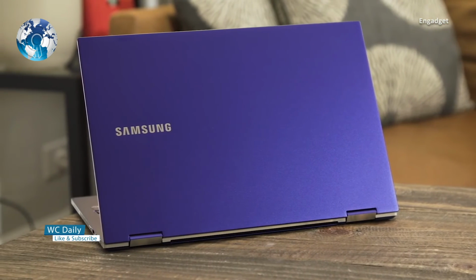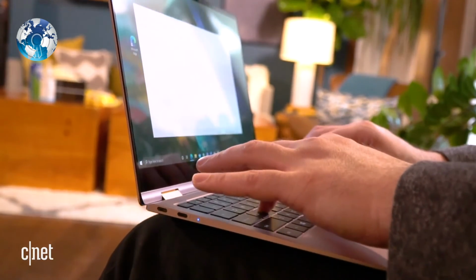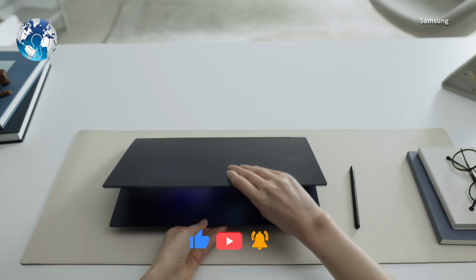So what do you think? Has Samsung nailed its new touch laptops, or does it still need something more, or is it missing something yet?